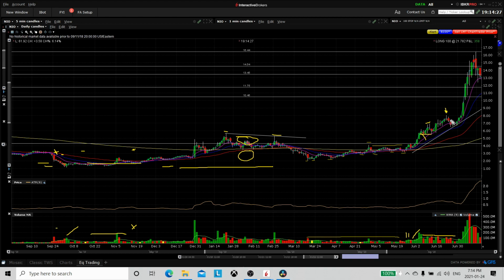So what ended up happening is the next candle right here. Let's see if I can do another arrow. Got it. Cool. Created what is called the bearish engulfing, right? Next candle, we actually broke through the 9 EMA, which could signal, again, a trend reversal.